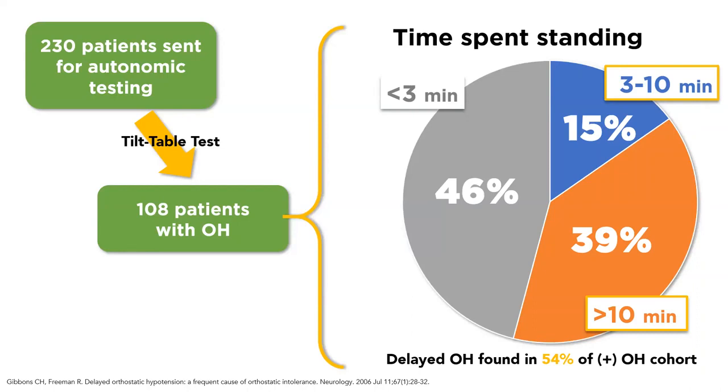And so these authors argued that delayed OH is an underdiagnosed phenomenon that warrants more attention, and it's definitely something that we can easily miss if we don't check for it, if we don't have our patients stand for long enough.